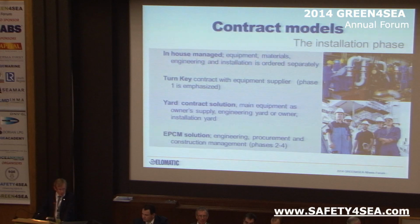Then the total opposite is, of course, a turnkey contract with the equipment supplier, provided he has this capacity, and in that case, phase one will become emphasized in the selection of the supplier also. You can utilize the traditional solution where you make a contract with the shipyard or repair yard, and you deliver the equipment as owner's supply, and then the yard will do the installation, perhaps provide the engineering, or that can come as owner's supply just as well. Or you can use something which is used quite frequently in land-based installations, called an EPCM solution. Then you outsource the engineering, the procurement, and the construction management, in which case phases 2 to 4 are emphasized.